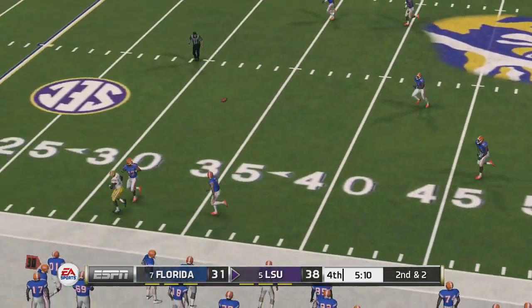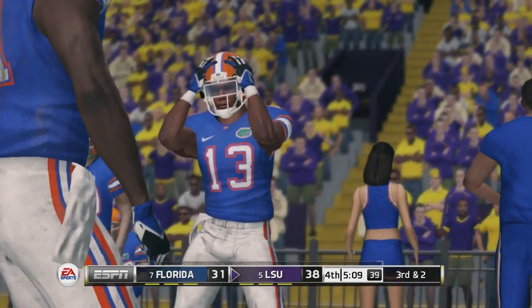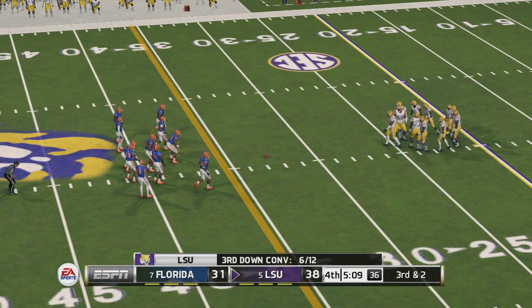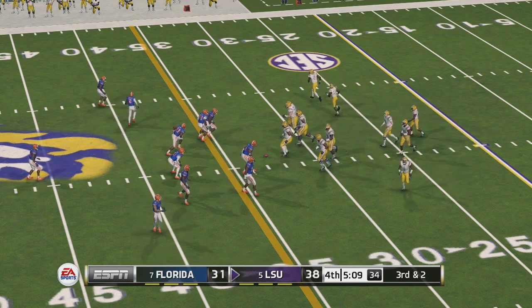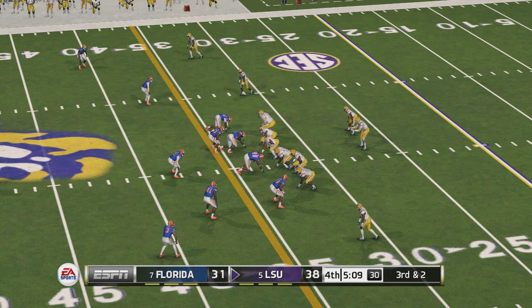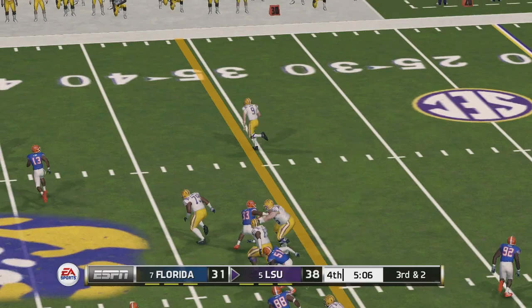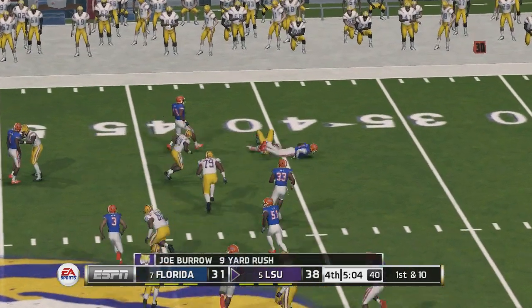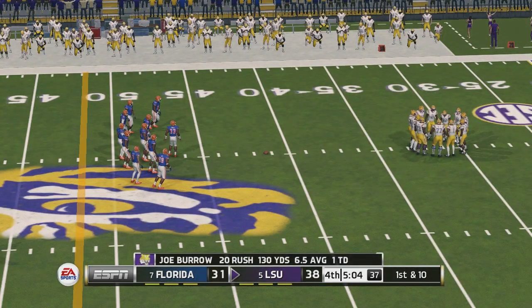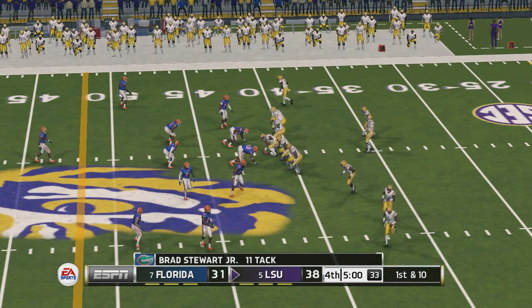Going deep. Nice job getting a hand on that one. Yeah, really good heads-up play there to get a hand on the football by the defense. He's got an opening. He gets to about the 41-yard line. He kept it himself and picked up a good-looking first down. Great execution and a good decision there by the quarterback.